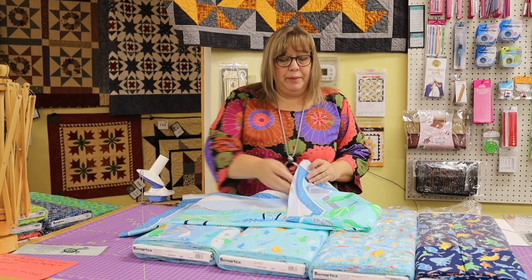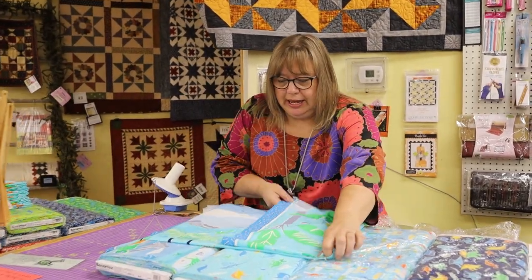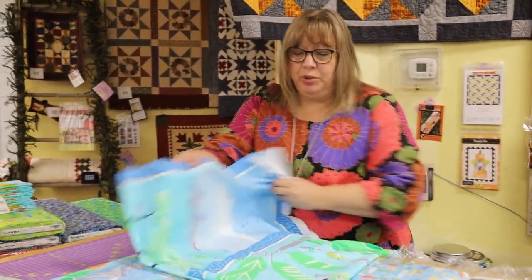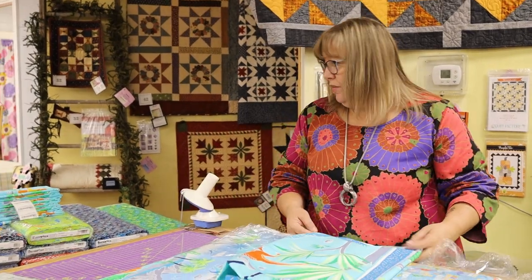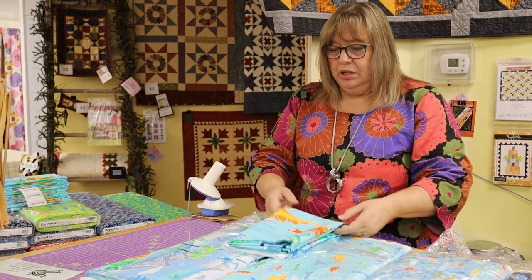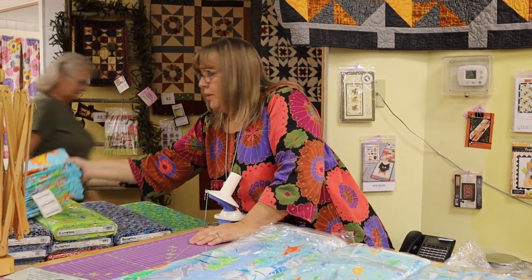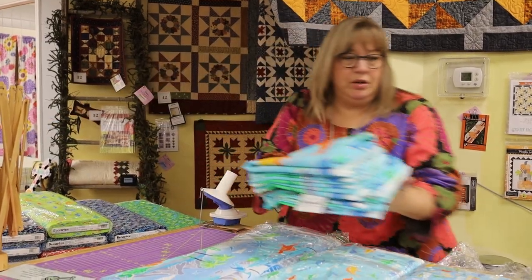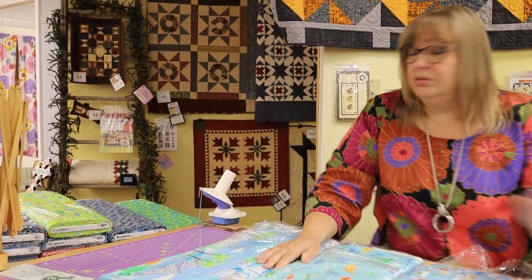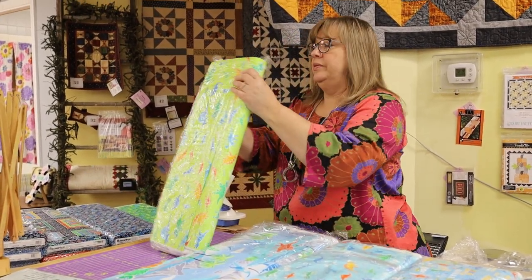My son is 36 years old now, but when he was a younger person, he would have adored having this in his room. I can just see him, and the fact that it glows in the dark is even more awesome. So there's the panels. For a panel, quick, easy quilt. Panels are quick, easy quilts. Oh my gosh, this is so fun.